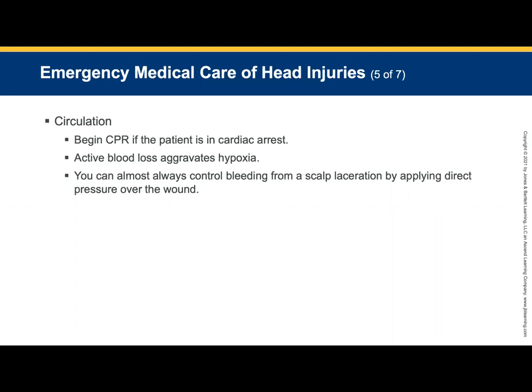You may break loose the clot that was there, and that's the reason why we want to apply direct pressure and get that wound to stop if it's big enough, depending on the area, and you've got to do CPR. You can almost always control bleeding from a scalp laceration by applying direct pressure, which you should. It's very venous, so it's small. There are no major arteries that run through the head, and that's going to be super easy to control. It may just be a lot of it.